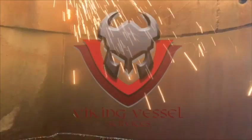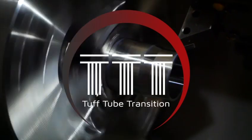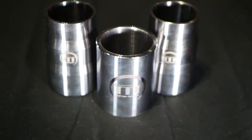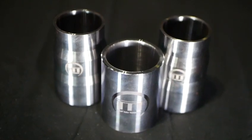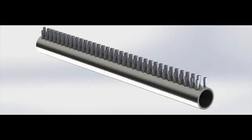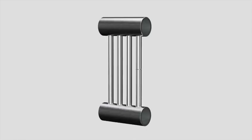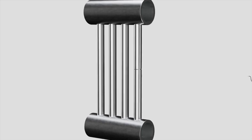Viking Vessel Services is proud to present a new, innovative process called Tuff Tube Transition, or TTT, patent pending. The TTT is a sleeve-type connection for tube-to-tube or tube-to-header repairs and new ASME Section 1 header assemblies and stubbed headers. The TTT product family eliminates costly open butt welds and the need for a back-purged system during welding.